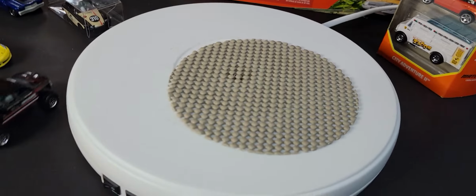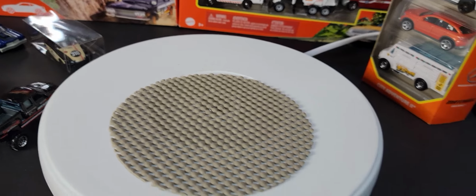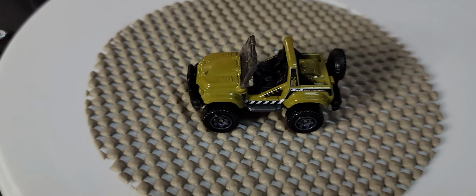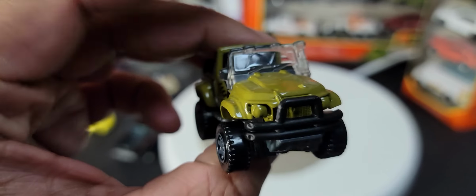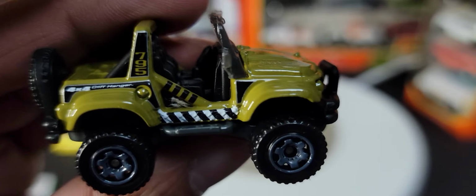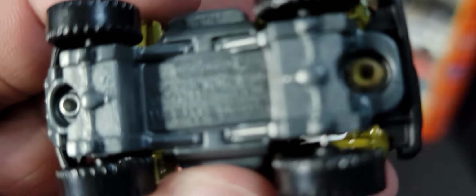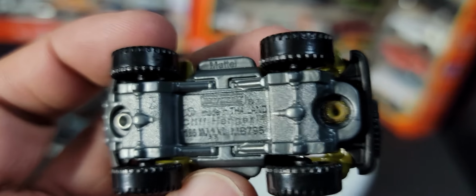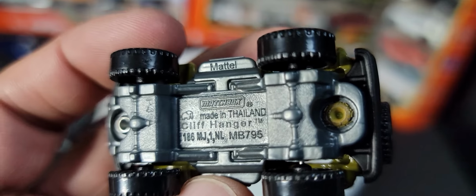Okay, I'm just gonna move right along really quickly. I'm not going to spend too much time on that vehicle. Let's just have a quick look at it. Not one that I necessarily collect. There's the back, and I feel like this is another licensed vehicle here. Oh, no, it's not. It's called a Cliffhanger.